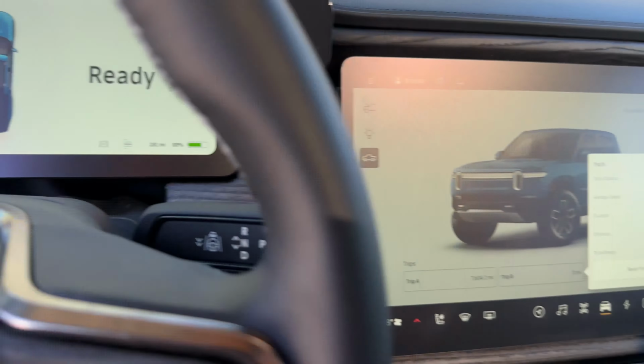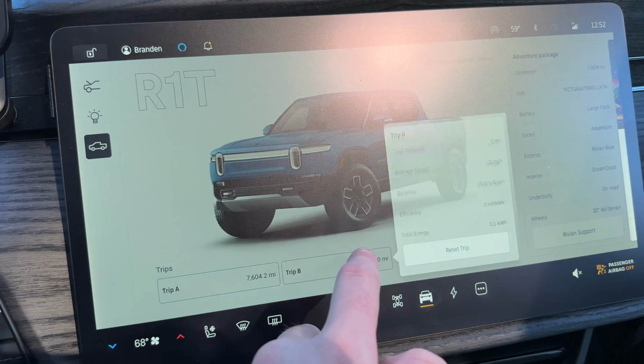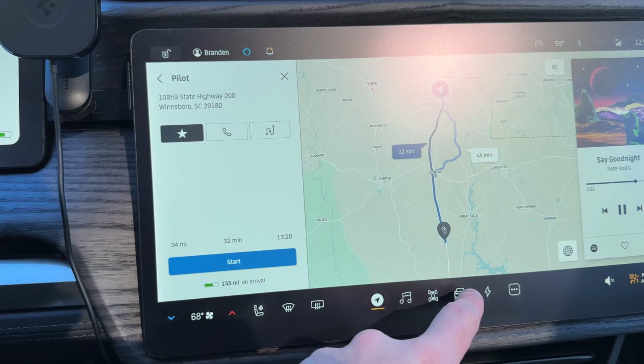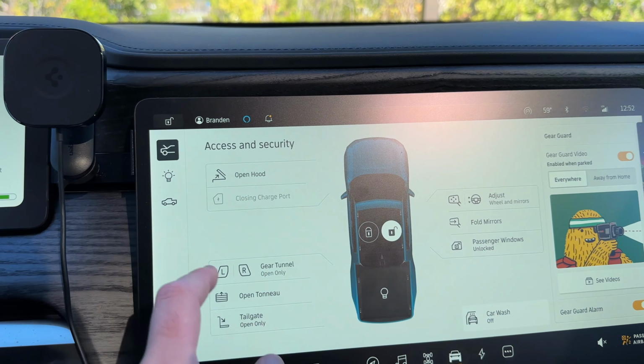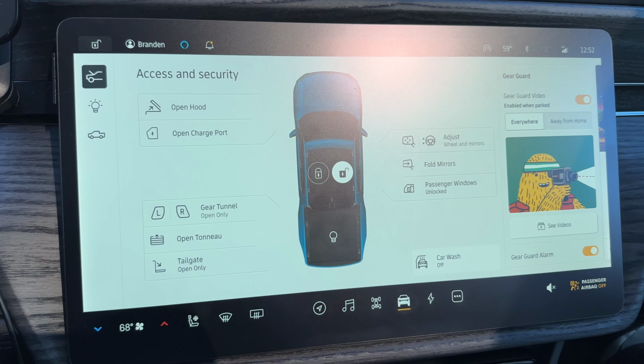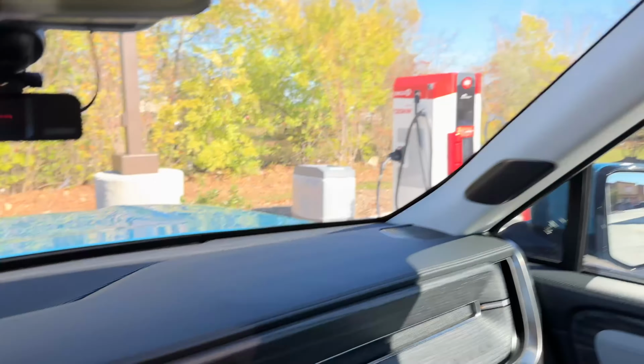Well, we are back at 70%, recharged back up. Didn't add a whole lot of energy. We added 1.8 kilowatt hours, just like that. Reset this again. There we go. And let's hit the road. And we're running with the tonneau closed, which you can see here. So it would say open tonneau if it was open. You can also see back there, the tonneau is closed.